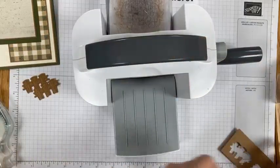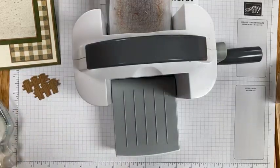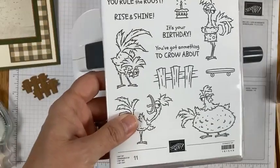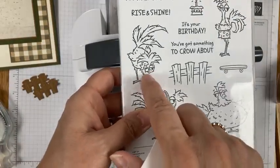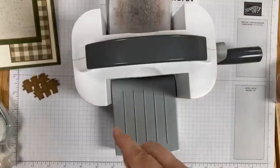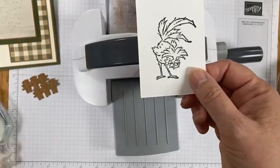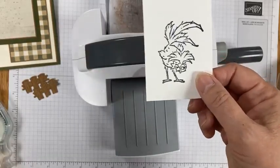So there's 2 fences. Let's put that over there. All right, then I took this little guy, who just kind of looks a little bit sneaky as he's pecking at the ground or getting ready to. And I stamped him on a piece of basic white with Memento.